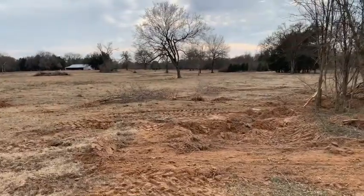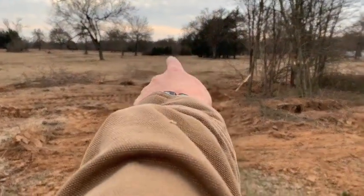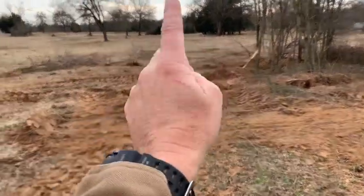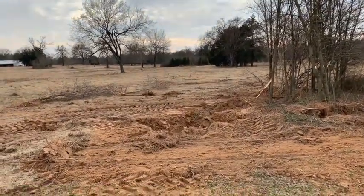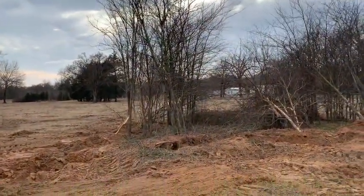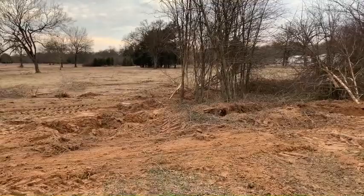Progress, progress, progress. And I don't know if you can see over there, but there's an island over there that's twice the size of this one. But the good news is that one has a lot of cedar trees in it, and the cedar trees seem to push over and come up a lot easier than these oaks do. But hey, glory be to God.